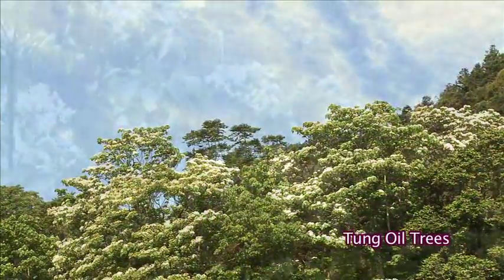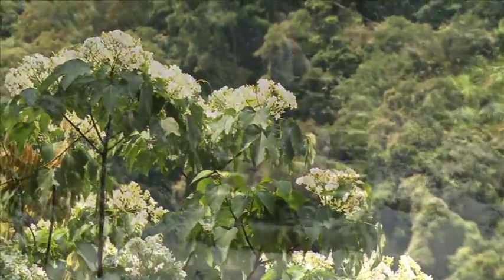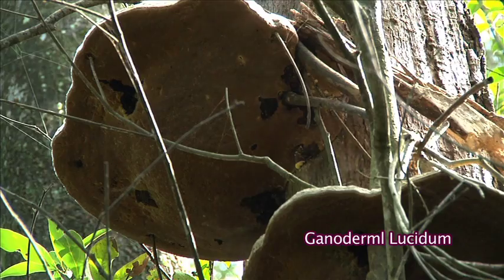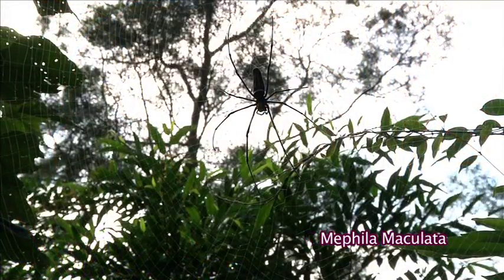The 1,000-year tung oil trees lend a tranquil and refined atmosphere to the setting. Some of the trees here are hundreds of years old, and in this almost primeval environment, you get a rare chance to explore Taiwan's distinctive flora and fauna at close range.